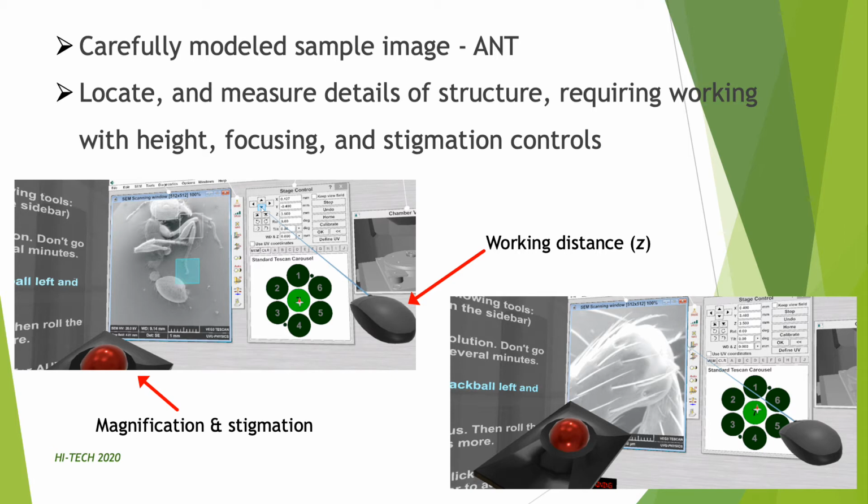of all 3 of the control parameters of working distance in Z, magnification, and stigmation adjustment.